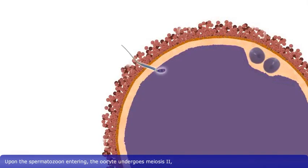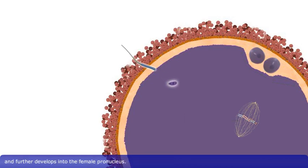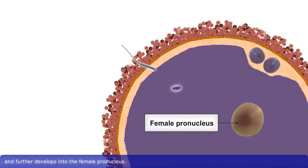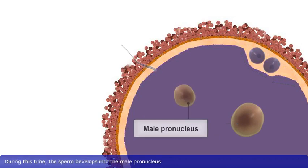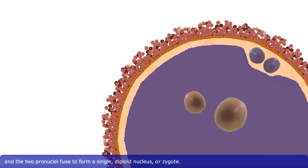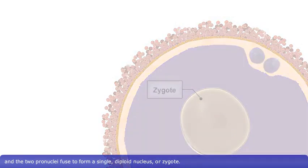Upon the spermatozoon entering, the oocyte undergoes meiosis II and further develops into the female pronucleus. During this time, the sperm develops into the male pronucleus, and the two pronuclei fuse to form a single diploid nucleus, or zygote.